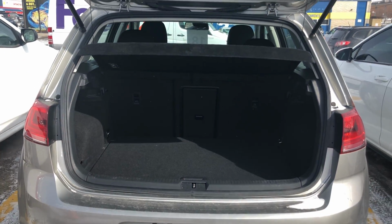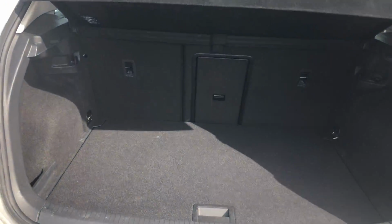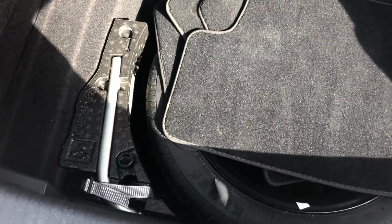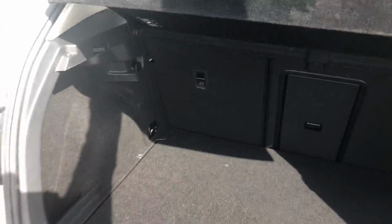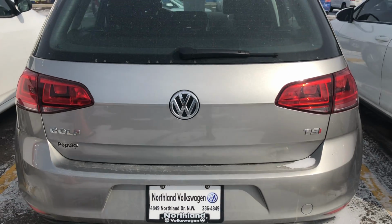So this is your back side here. You can fit tons of stuff in here. You've also got a full-size spare at the bottom. And some of the mats that are in the car, but we have some rubber ones that are included. Otherwise, this is the Golf Trendline.